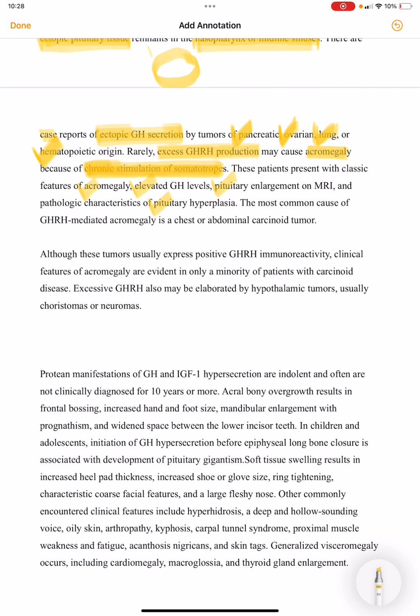So in these patients, what will happen? There will be features of acromegaly, growth hormone levels will be elevated, there will be enlargement of the pituitary on MRI, and the pathology will be that of pituitary hyperplasia.